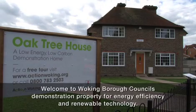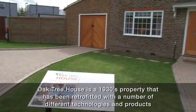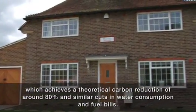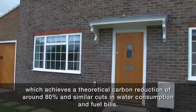Welcome to Woking Borough Council's demonstration property for energy efficiency and renewable technology. Oaktree House is a 1930s property that has been retrofitted with a number of different technologies and products that achieve a theoretical carbon reduction of around 80%, with similar cuts in water consumption and fuel bills.